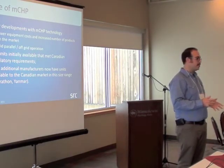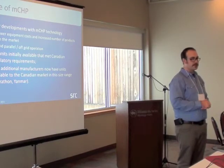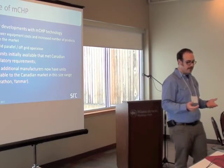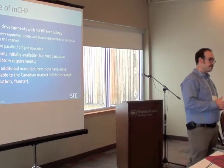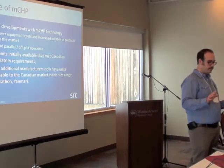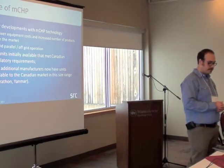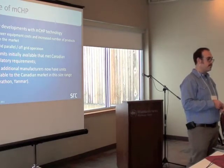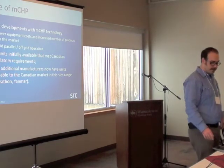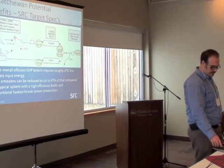We have grid parallel operation and off-grid operation, so the unit can run as a backup generator. When we started our demonstration project in 2008-2009, there were no market-ready products available in Canada that met any regulatory requirements. Since then, 2 have come on, the Marathon and Yanmar in the commercial size, and Honda Freewatt has also come in for residential.